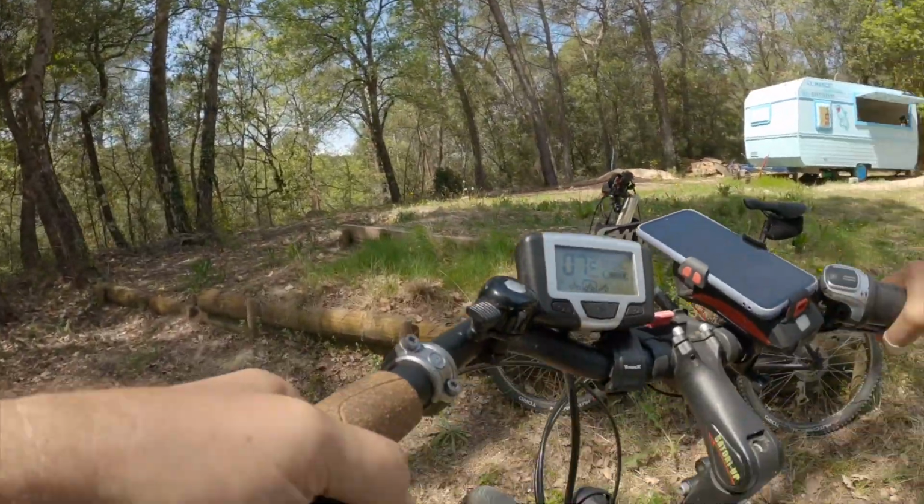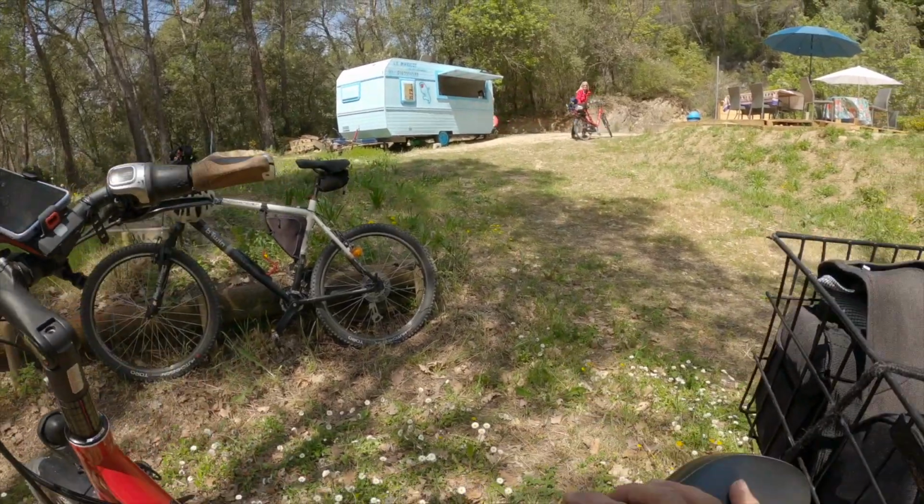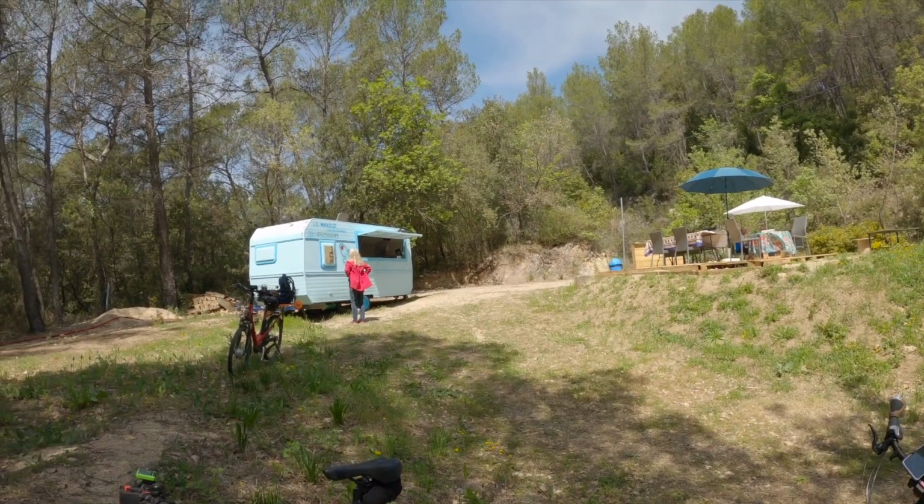Bonjour, monsieur. So this is the first time we've encountered a snack bar that looks like it's specifically set up for the EV8, just outside Lorgues.